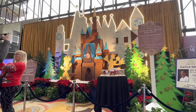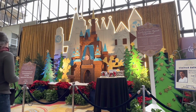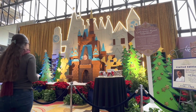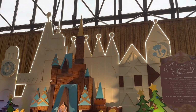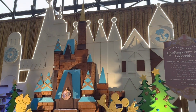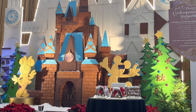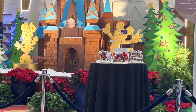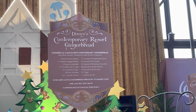Merry Christmas. Unlike previous years, each hotel on the monorail line has its own gingerbread house. The Floridians is the largest, but each hotel has a gingerbread house that is themed towards their Christmas decorations and the particular theme of that hotel. This year, the Contemporary's gingerbread house is inspired by the Mary Blair mural that you see as you ride the monorail directly into the Contemporary. If you've ever eaten at Chef Mickey's, you probably saw it as well.